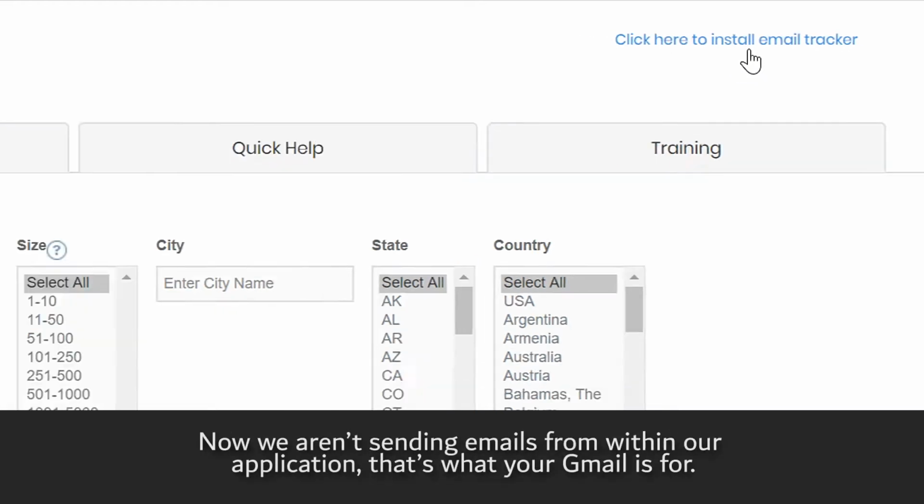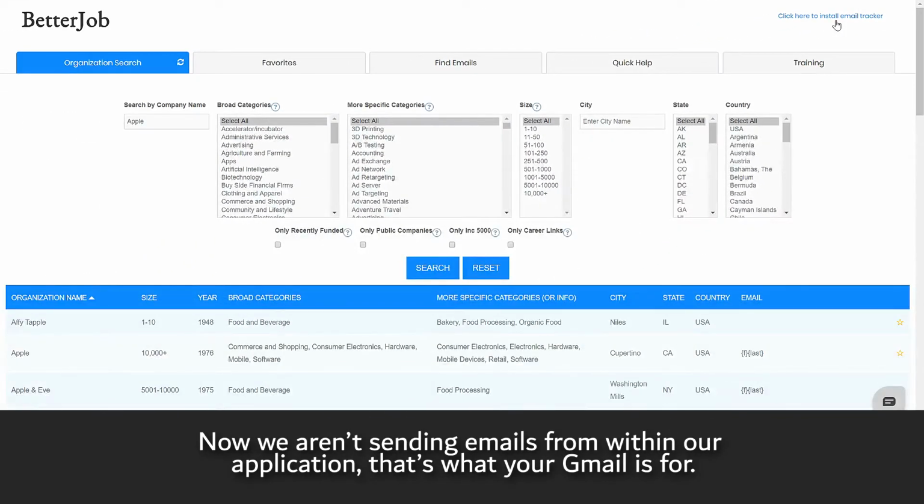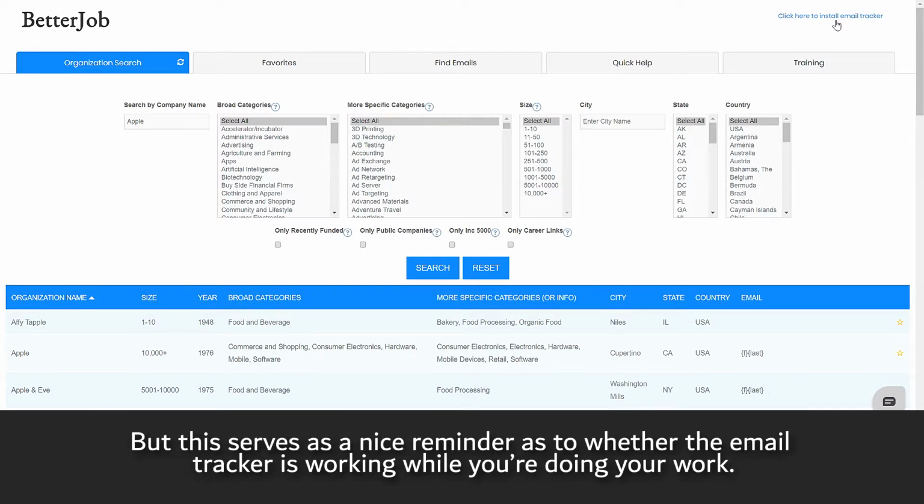It's easy. Now, we aren't sending emails from within our application. That's what your Gmail is for. But this serves as a nice reminder as to whether the email tracker is working while you're doing your work.